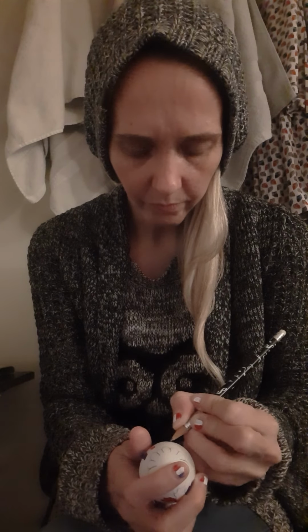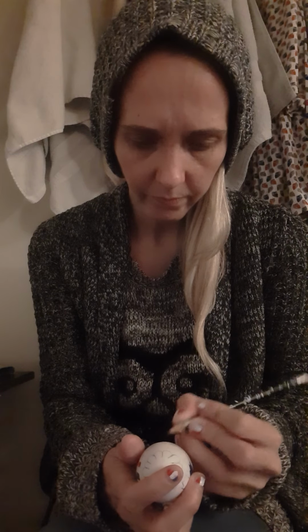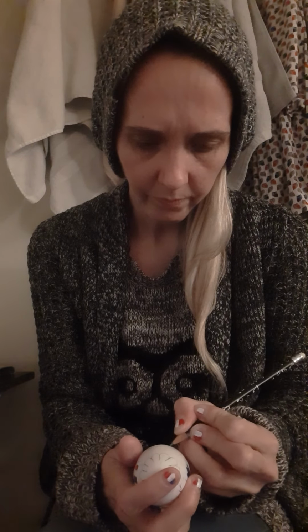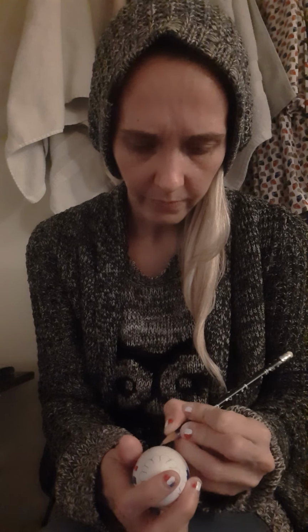So there's a little awning at the top. And I'm just going to draw the flowers. It's the same as the other ones. And the pattern repeats three times on here, but we're only going to do it twice, because that's all we have room for. This is egg number 5.